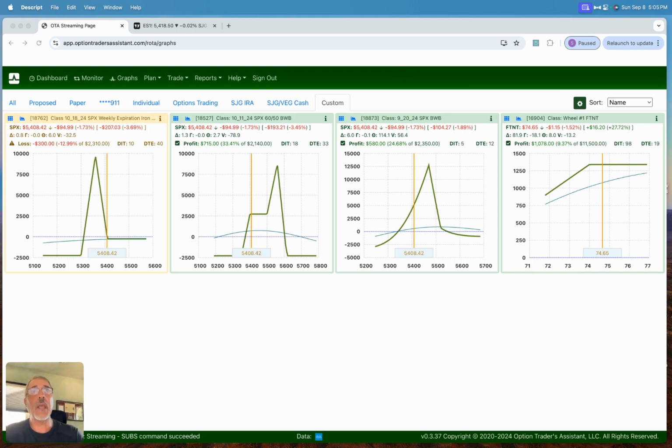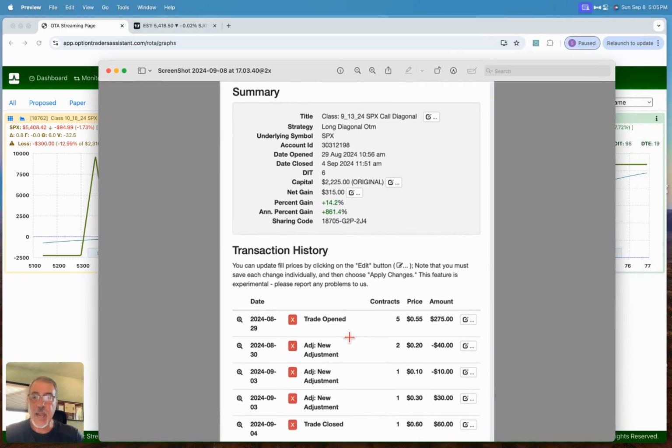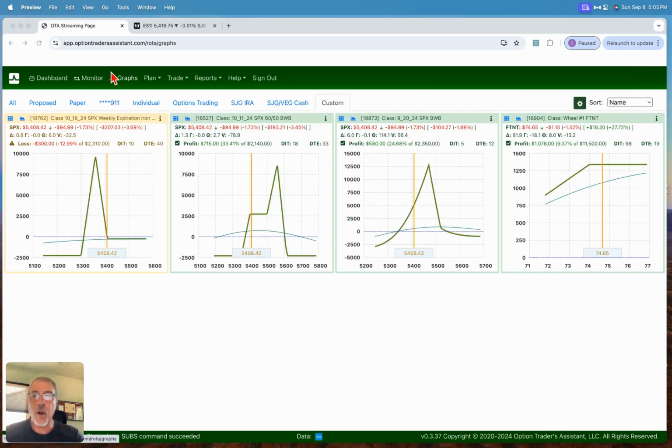So anyhow, getting into our current position. The first thing is one position was closed out this week. That was this diagonal. This thing closed out in a 6-day time frame, up 14%, about $315. So that position is closed out, and will be moved to the closed trade archives.